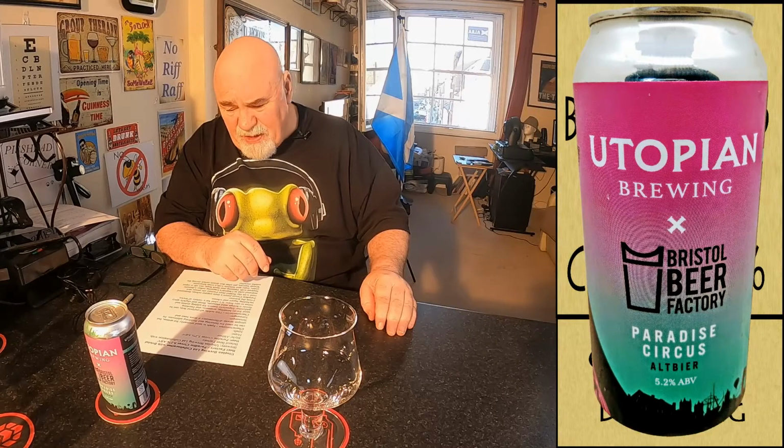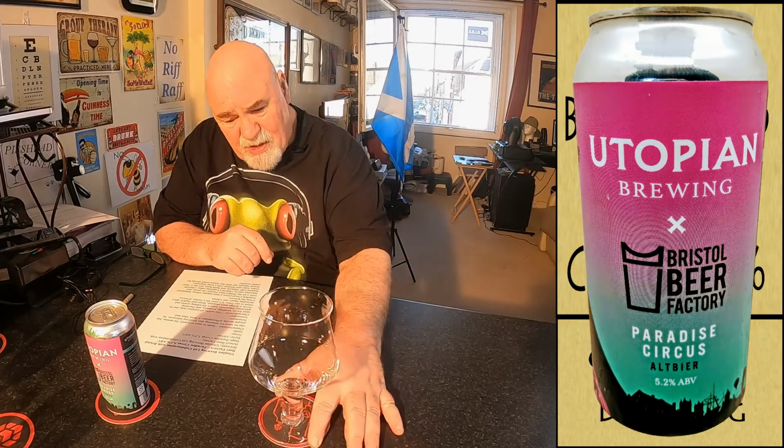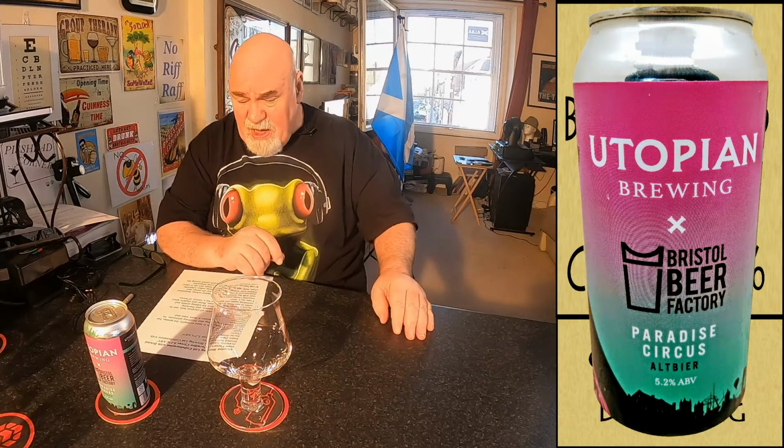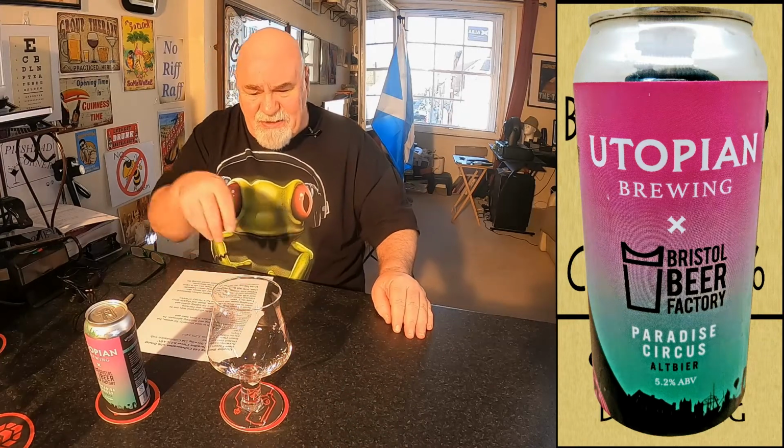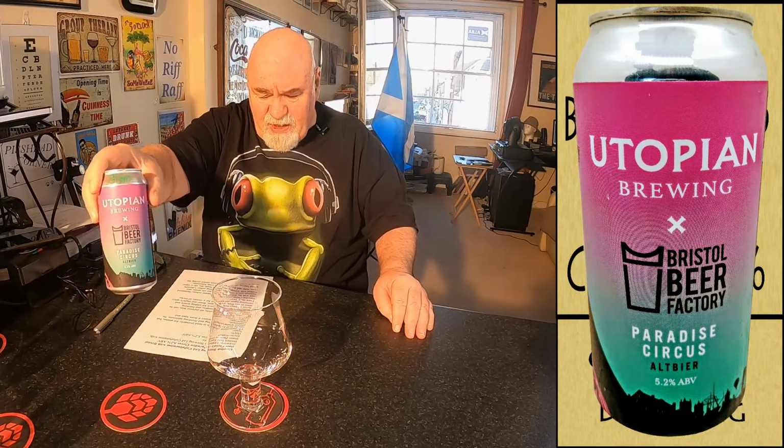Got a few of theirs, very nice. And this is with the Bristol Beer Factory, which I haven't had any of theirs. And it's called Paradise Circus. It's a 5.2 ABV Altbier.